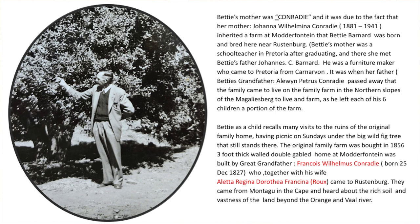They had picnics on Sundays under a big wild fig tree that still stands there. The original family farm, I'm reading just like you, was bought in 1856. It was a 3-foot thick walled double gable home that was built at Modderfontein by a great-grandfather, François Wilhelmus Conradi. He changed his name to Franz.